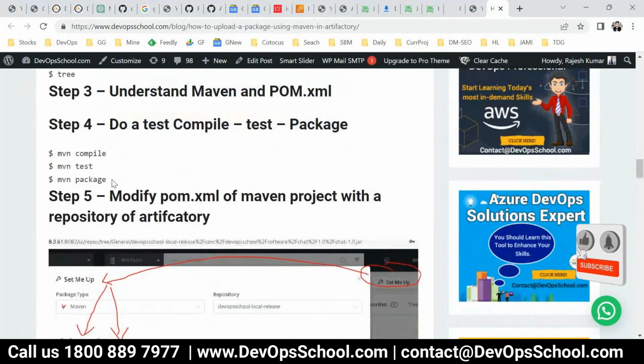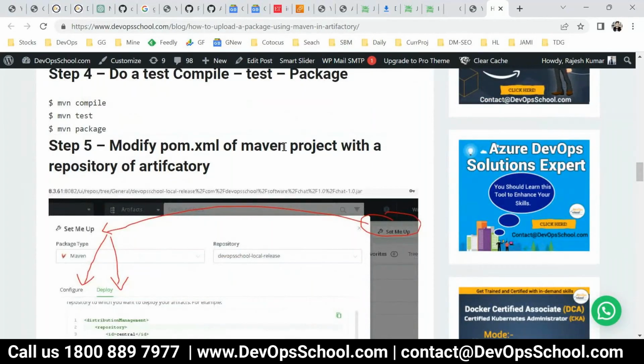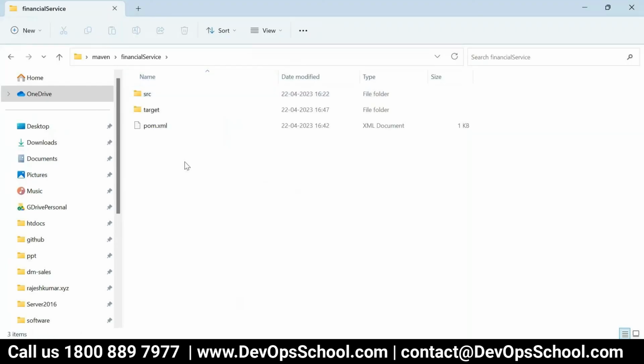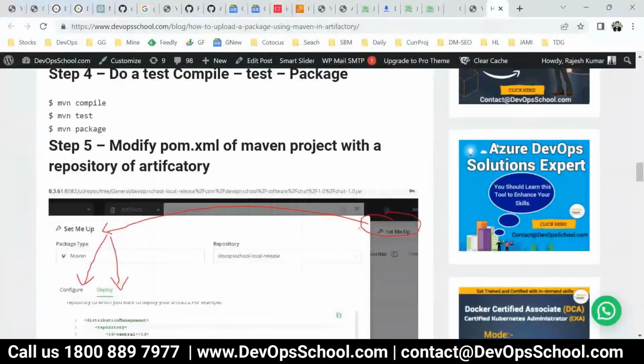Now from here the real work starts. Modify the pom.xml of the Maven project with a repository of Artifactory. So now how do we do that? Let's understand. Let me get a project first. I forgot where the Maven project is. Here it is. So this is the project pom.xml. Here, modify the pom.xml of the Maven project with a repository of Artifactory.